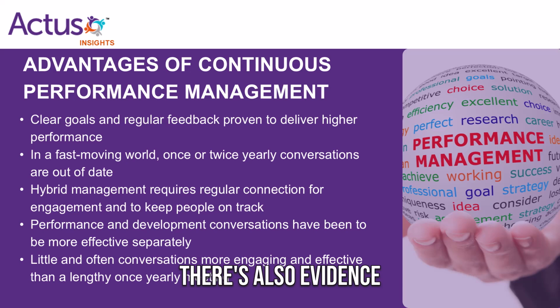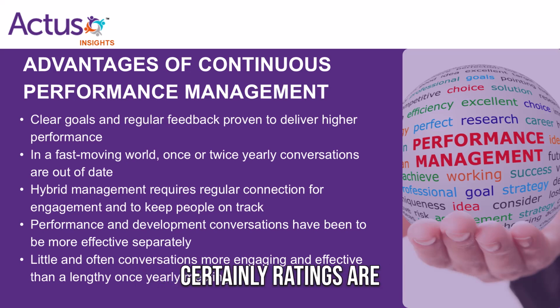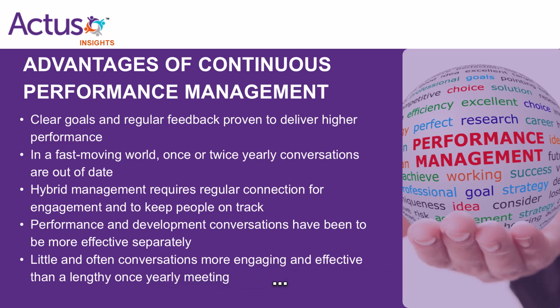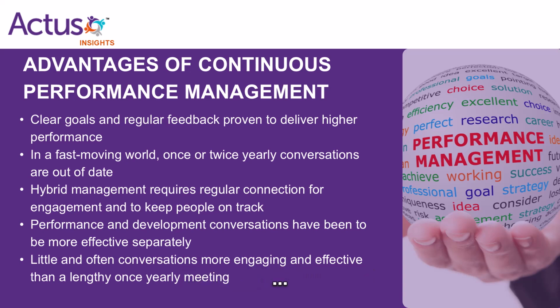There's also evidence that performance and development conversations, or certainly ratings, are more effective separately. And finally, it's clear that little and often conversations drive greater employee engagement and are more effective than a lengthy once-yearly meeting where people are going through the motions. So there are clear advantages, but how do you make this work?